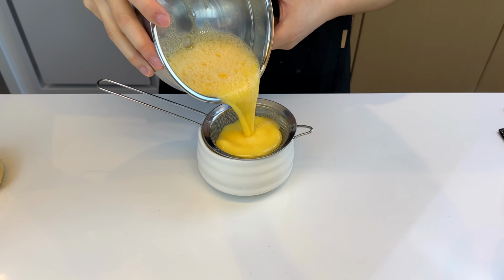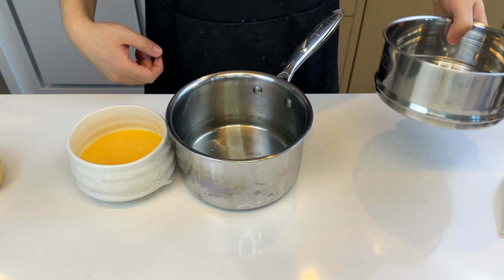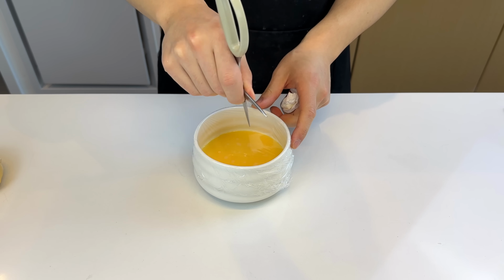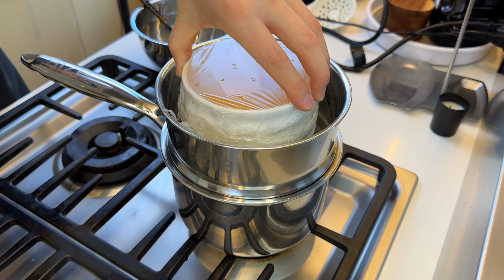We'll run it through a strainer to get rid of the gooey stuff. I'll cover it completely with plastic wrap. We'll start heating our steamer pot on the stove and poke 10 holes on the surface. I'm gonna cook it for about 15 minutes.